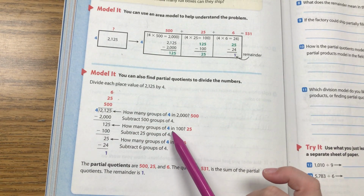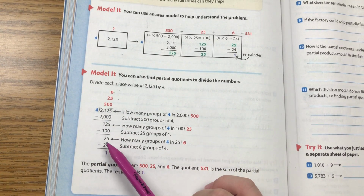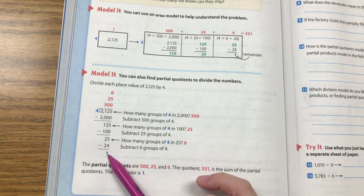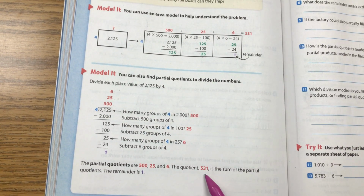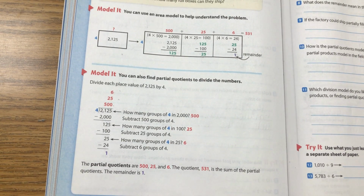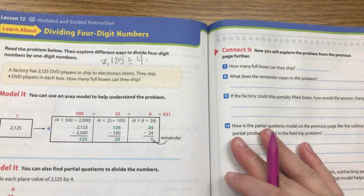Next, how many groups of 4 in 100? There's 25. Then our leftover is our 25. If we do 4 times 6, we get 24. And our leftover, our remainder, is 1. The partial quotients are 500, 25, and 6. The quotient is all those numbers added together, 531. The remainder is 1. So what do all these numbers mean? That's what we're going to talk about right now.